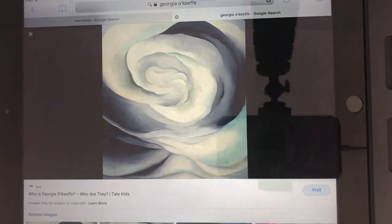So I'm going to repeat the questions again. What do you notice? What does this remind you of? How does this make you feel? What questions do you have? And why do you think this was made?